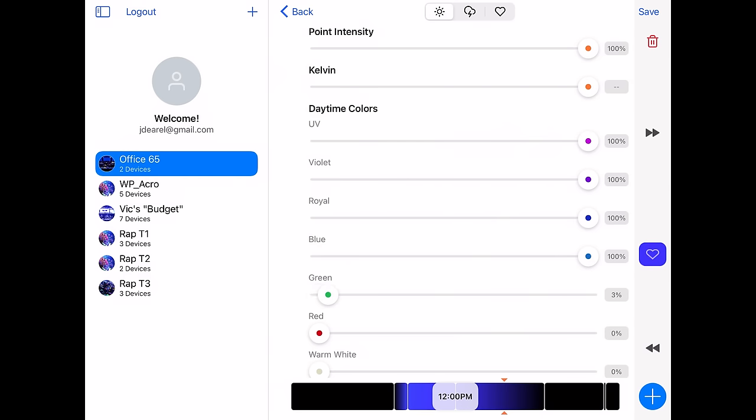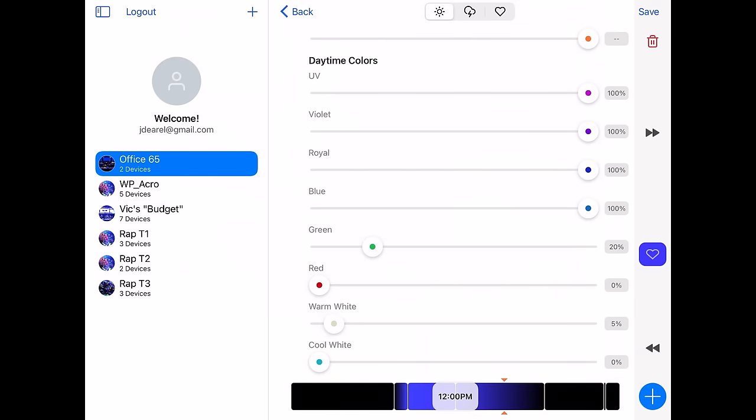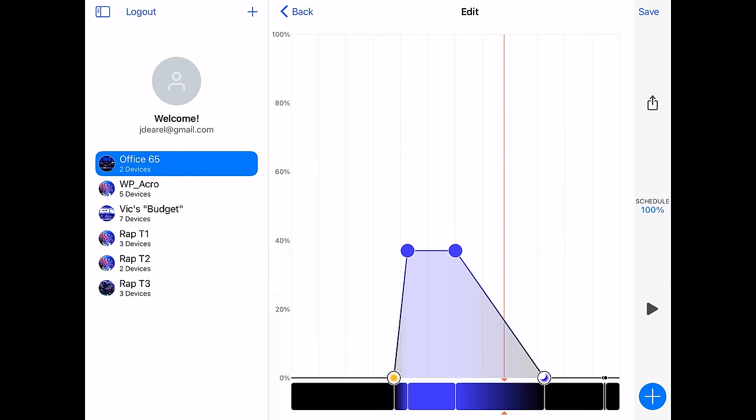100, 100, 100, 100, 20. Ten. I think I did five, right? 20. And then I changed the point intensity back down to 55%. Okay, so my plot looks goofy.